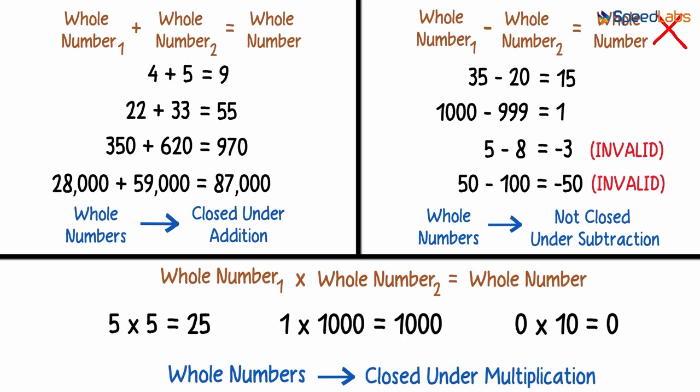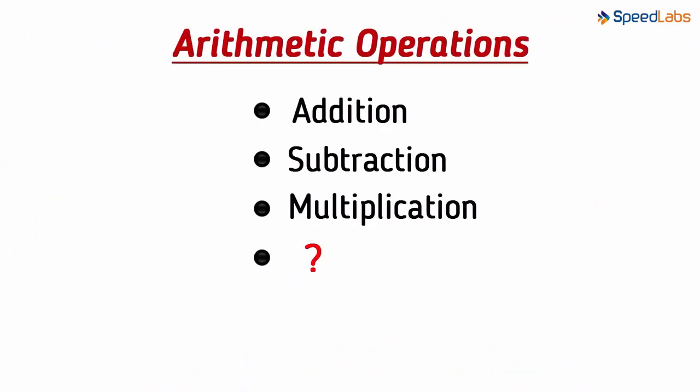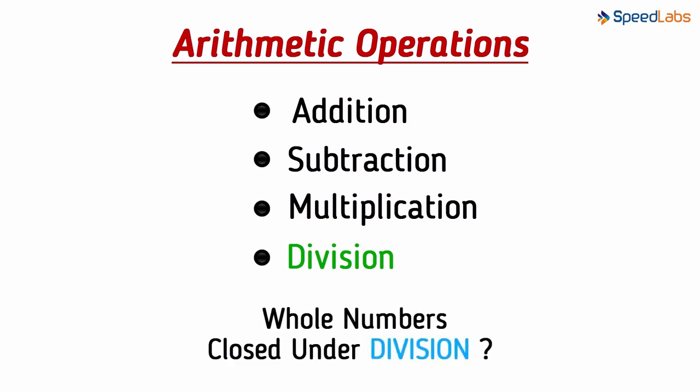We learned that whole numbers are closed under addition, not closed under subtraction, and closed under multiplication. These three are arithmetic operations that we commonly use. Is there another one? Which is the fourth most common operation that you know of? It's division. I'm sure that you must have already guessed the next question that I'm going to ask you. Are whole numbers closed under division?